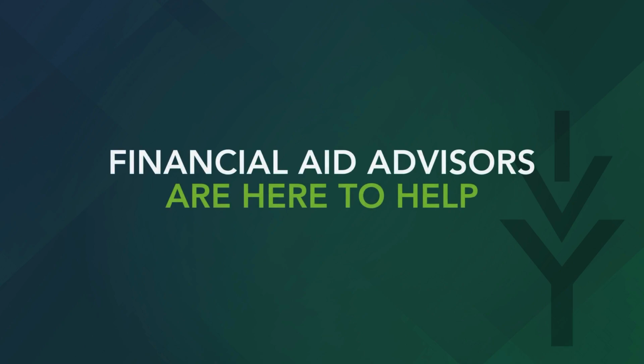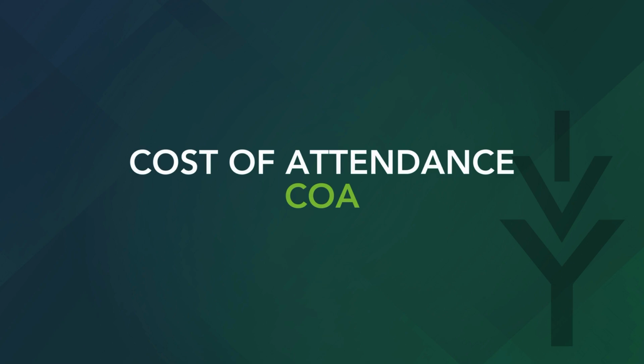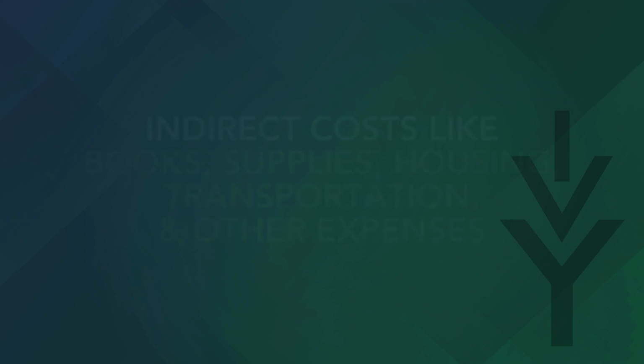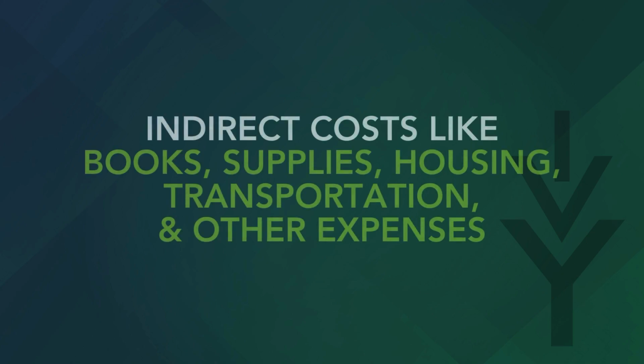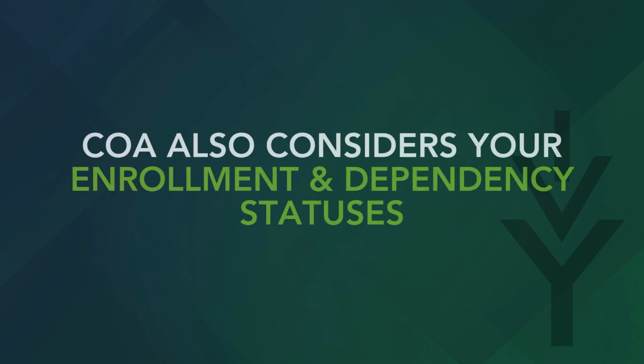for your education. The cost of attendance, COA, consists of direct costs such as tuition and fees, based on residency and program of study, and indirect costs such as books, supplies, housing, transportation, and other expenses. These are all based off average costs, not actual charges on your account. The COA also considers your enrollment status, full-time, half-time, etc., and your dependency status, dependent versus independent. You can view your COA on MyIvy.